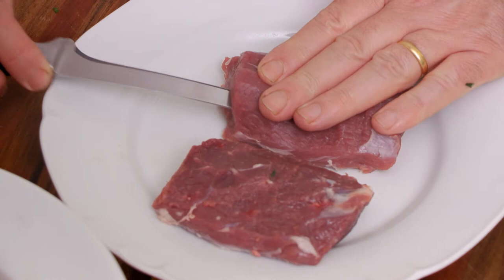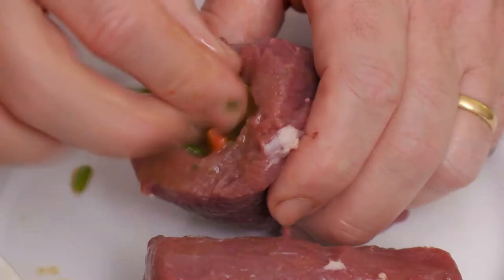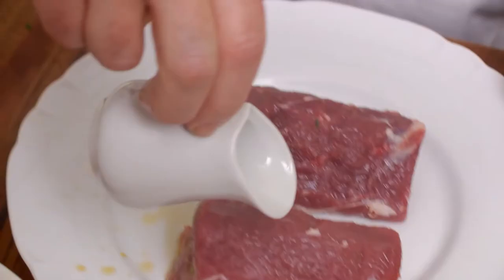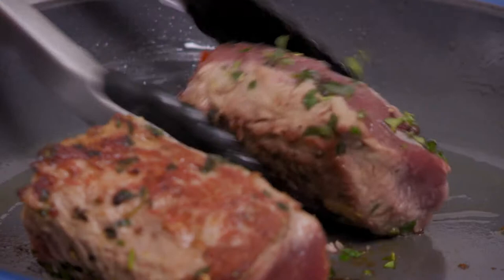I make a small incision lengthwise into the center of two loins of lamb and fill each pocket with a little of the vegetable mix. Next, I season the meat with olive oil, cracked pepper, and finely cut thyme, then cook it in a hot pan. I am going to be very careful not to overcook the lamb. I want it pink, so I will let it rest before slicing it.